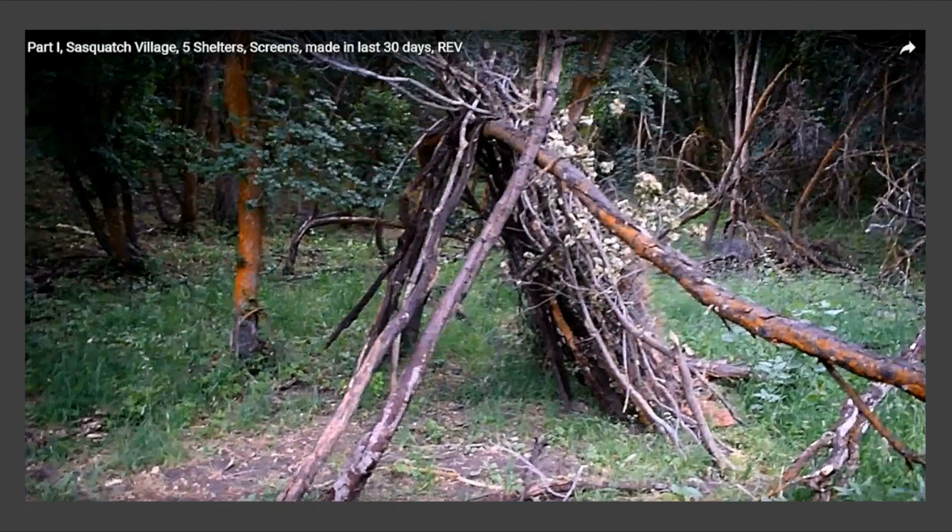Again, my feeling is this is kind of a lookout area where probably the adult male of the area would have been to watch and look for people coming in the area. But again, that's my opinion. Who knows?